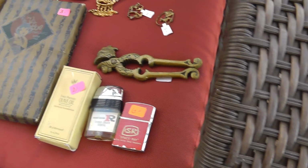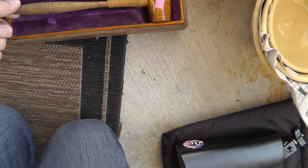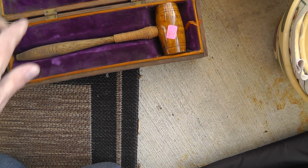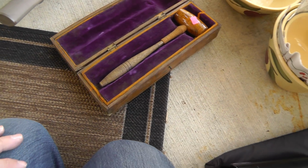Did I get everything? Oh, love the gavel. Second favorite thing. Love the wear. Love the box. If it was just a gavel by itself, but the box, I love the box. Look at the wear on that thing.